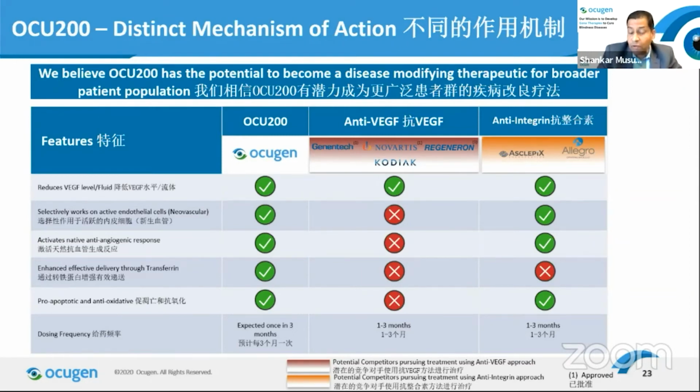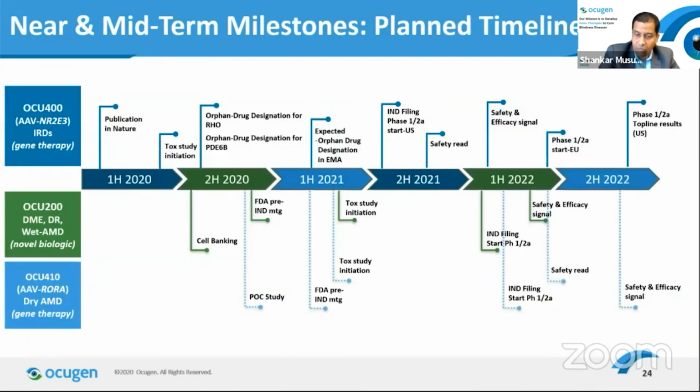pharmacodynamic effect, which is very important because you don't want to go into the intravitreal space in the back of the eye and inject too many times in a year. So if you can reduce that frequency to every 2 months, or if you can do it every 3 months or longer, it could be really beneficial to the patients. So we believe we have a disease-modifying product with significant benefits.